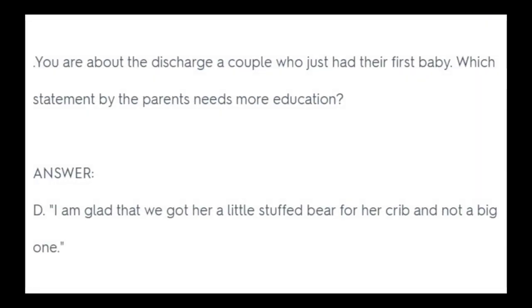The answer is D. I'm glad that we got her a little stuffed bear for her crib and not a big one. To reduce the risk of SIDS, it's important to teach the parents to avoid having any kinds of toys in the crib while the baby is sleeping.